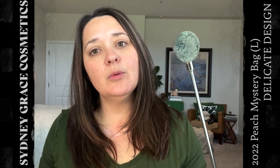And the next shade really ties into that as well. As we're kind of getting up further in the water, I think things start getting a little bit more green a lot of times. And so this is Delicate Design. And this was from a mystery bag from Sydney Grace for 2022. I love this. And this is from the peach bag, the light peach bag from 2022. I love this shade. It's called Delicate Design.